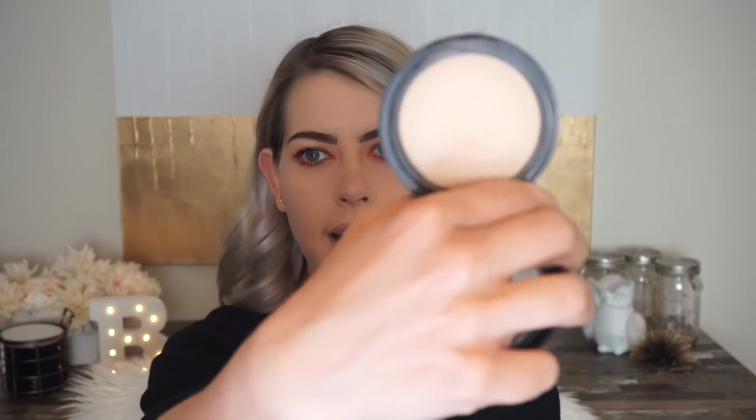And I am gonna go ahead and use the Wet n Wild pressed powder. This is in the color Warm Light. I like this stuff. It's been around for quite a while now. So I'm just gonna use the big fluffy brush that I have, again, from Wet n Wild, and lightly dust that on the face, see if I can set everything down. All right, so that powder worked great as always.